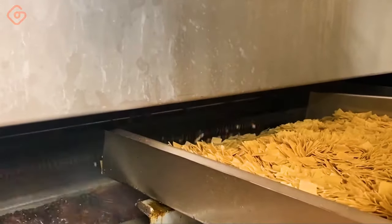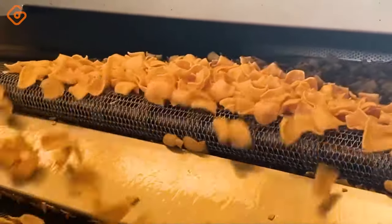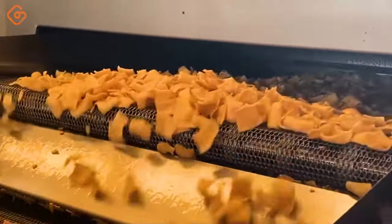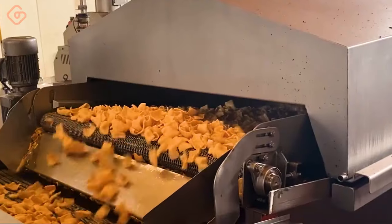Continuous fryers ensure proper oil management with automatic oil level control, continuous oil circulation, and multiple filtration systems to reduce oil loss and eliminate waste.